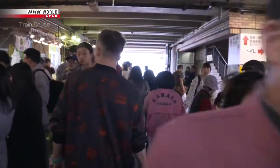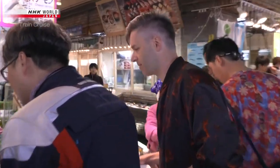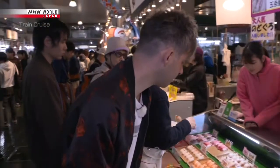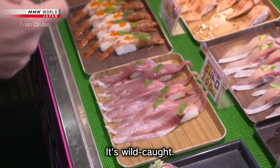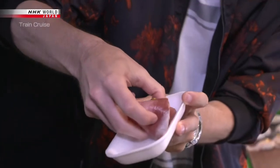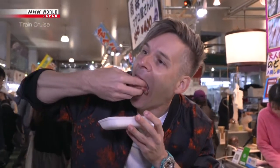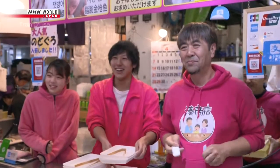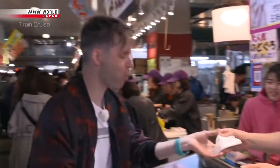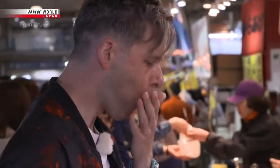Of course, there's much more seafood on offer here. Look, I don't even know how to do it, it's so big. Itadakimasu. Sorry if this looks really dirty. Wow. That's delicious, but I recommend two bites, not one.